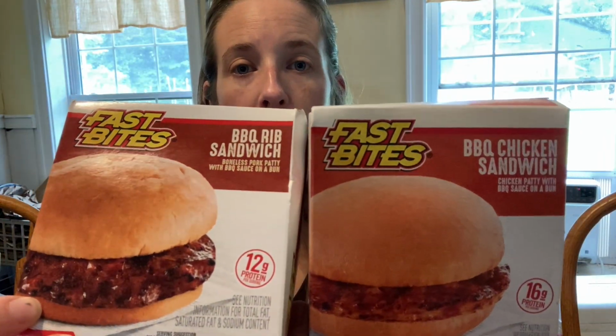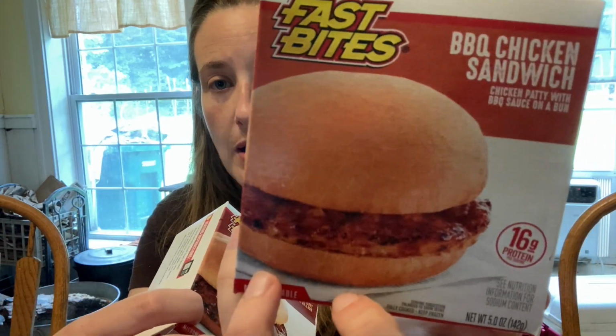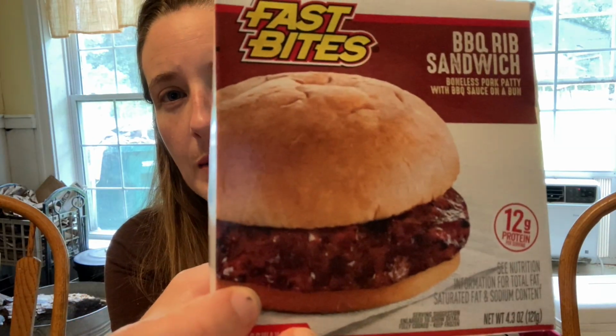These two were new. I've never tried these flavors before, so I grabbed them so he could try them and tell me if he likes them. If I have to guess, I think he's gonna like this one. It's basically the grilled patty dipped in barbecue sauce. And I think he's gonna tell me he doesn't like this one, and that's the barbecue rib sandwich.